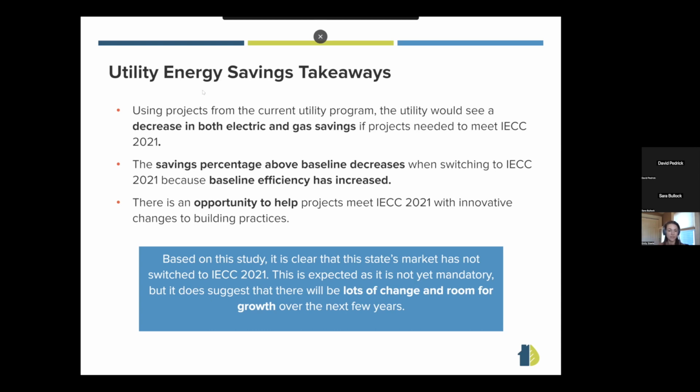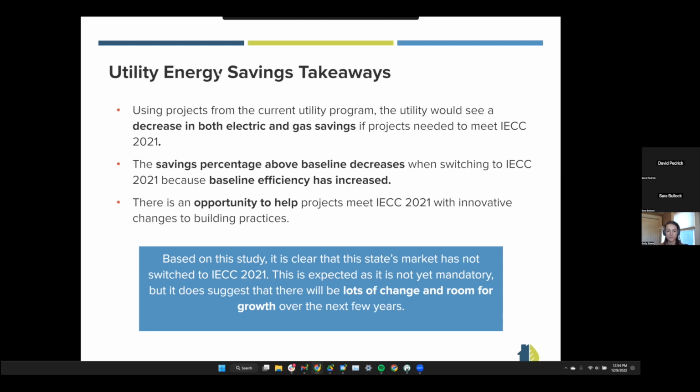So overall, a few takeaways. In summary, we saw a decrease in both gas and electric savings when the projects were compared to the IECC 2021 baseline, but we see this as an opportunity for utilities to design innovative programs and to test out new incentives. We believe builders can help push for more efficient designs and for various products to support these efforts to help close out this gap in savings. So with that, I'm happy to pass it back to you, David, to talk about some of our scenario modeling work.